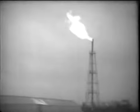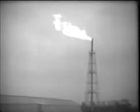To get this far has cost anywhere from $600,000 on land to $4 million offshore. Yet all we've managed to assess is the potential of the area immediately around a single drill hole. What interests us now is the rest of the structure. To find out the full extent of the oil reservoir, we have to drill more wells.